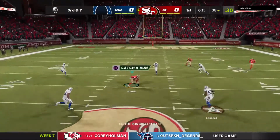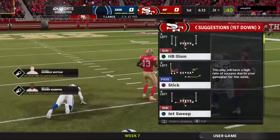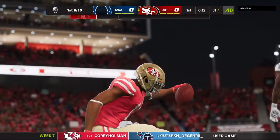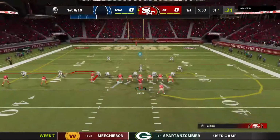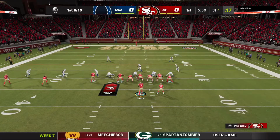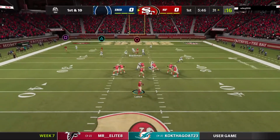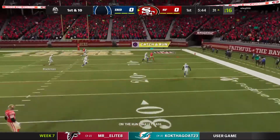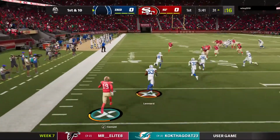Escaping the pressure right. And the open receiver, it's Robert Woods. And he takes this one down almost all the way to the 30. A big play that time through the air. 31 yards. On play action, Lance, and trying to get it to Samuel, but it's intercepted.